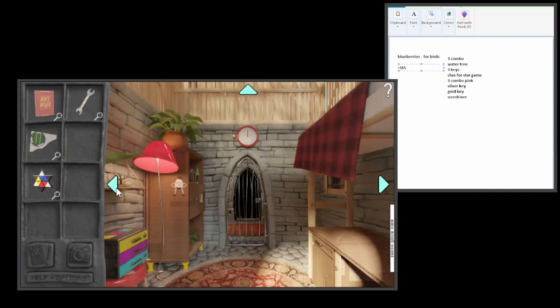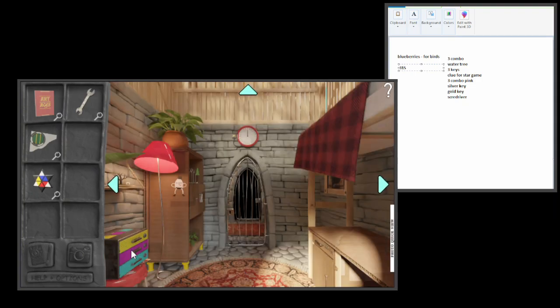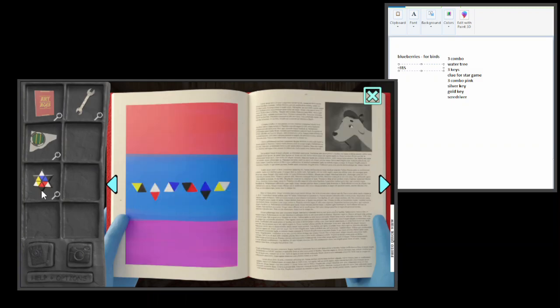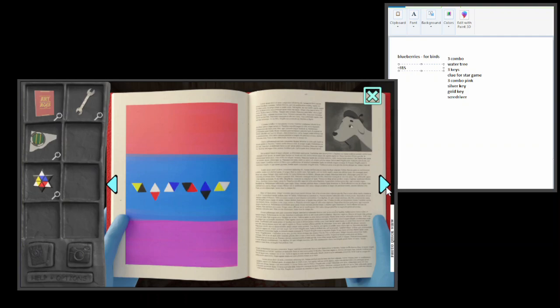Okay. Book again. See if there's anything. Oh, here's our okay. No. I need to see at the same time. Okay, so we want to grab a picture of this maybe, so I don't have to keep flipping back.